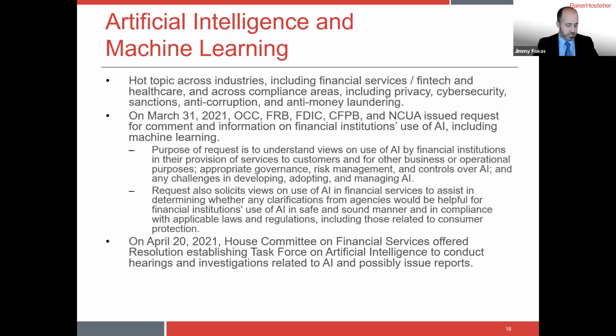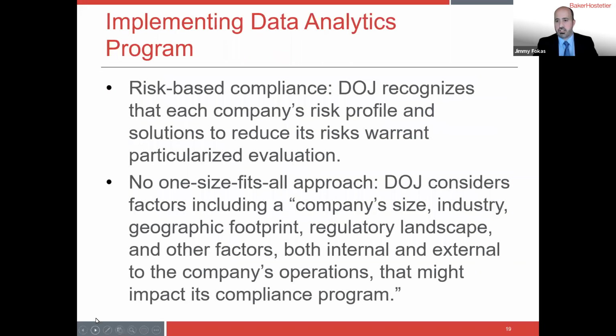Yeah, really interesting stuff, Pat. And I guess, Brian, can you incorporate AI and machine learning into compliance programs? Or is it really just science fiction? How are you seeing this work in practice with your clients and with the entities you advise?